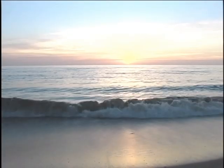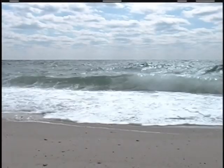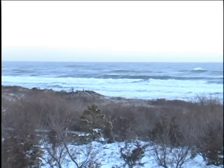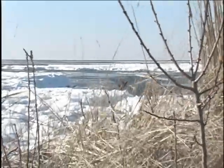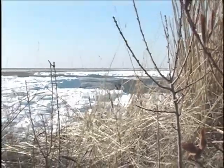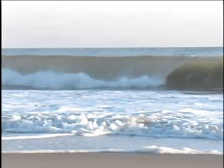Cape Cod, a sandy glacially formed peninsula, juts 40 miles into the North Atlantic Ocean from the south shore of Massachusetts. At the end of the last ice age, 12 to 20,000 years ago, as the glaciers that covered all of northern North America receded and melted, ocean levels rose.